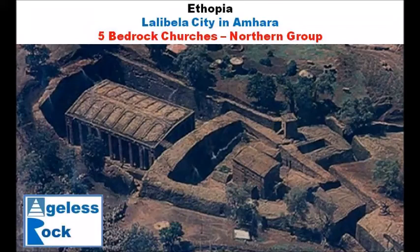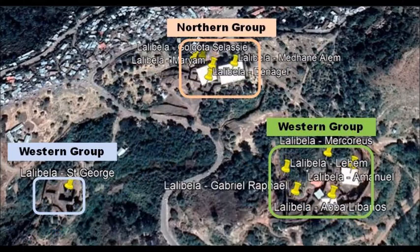Hello everybody, welcome to the second part of my series on the rock-cut churches in Lalibela, a city in the Amhara region of Ethiopia. These five rock-cut churches in the northern region, carved into volcanic tuff, are simply mind-boggling.